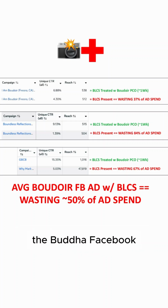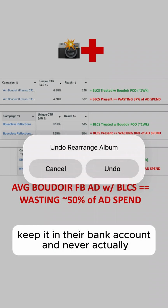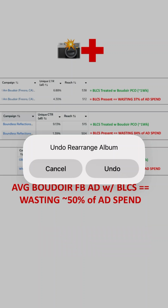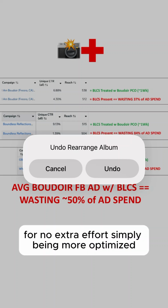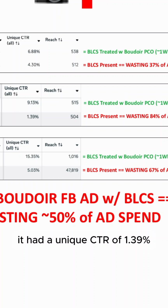The Boudoir photographer can pocket that money, keep it in their bank account. It's kind of like a phantom bonus every single month because we get more optimized. And at the end of 12 months, that's like a 40K result for no extra effort, simply being more optimized. All right, second one I got in, tested it, had a unique CTR all of 1.39%.